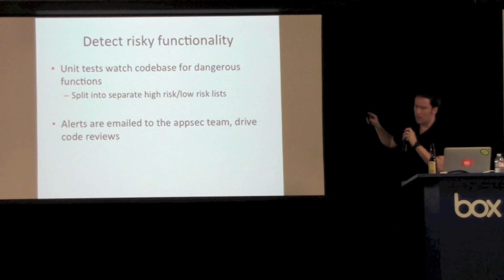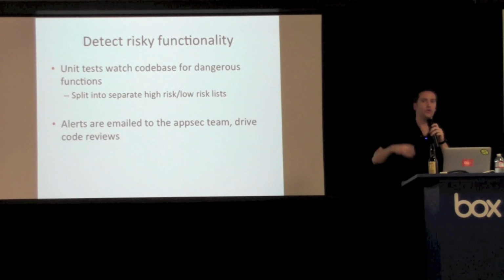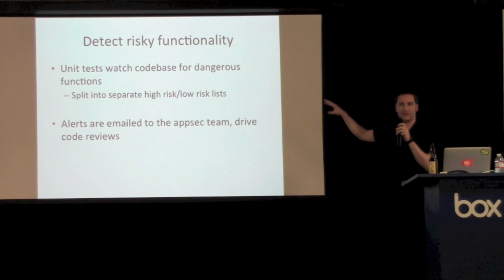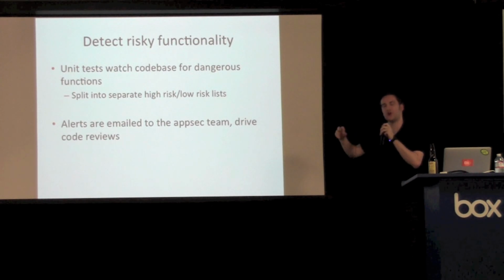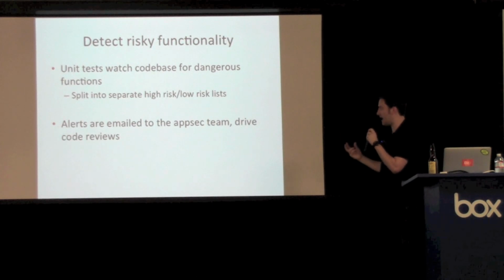Awesome. So what we found actually useful out of looking for dangerous functions in the code base is splitting that out into high risk and low risk lists. Now, risk is actually a misnomer here. That's more around internal SLAs. So a high-risk one might be high risk in your environment, and your AppSec SLA on that is maybe a day for a code review, where a low-risk one is maybe 3 or 4 days.